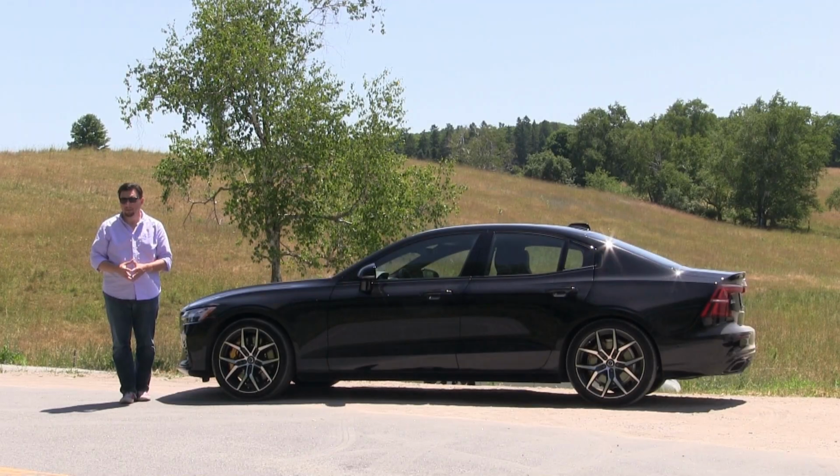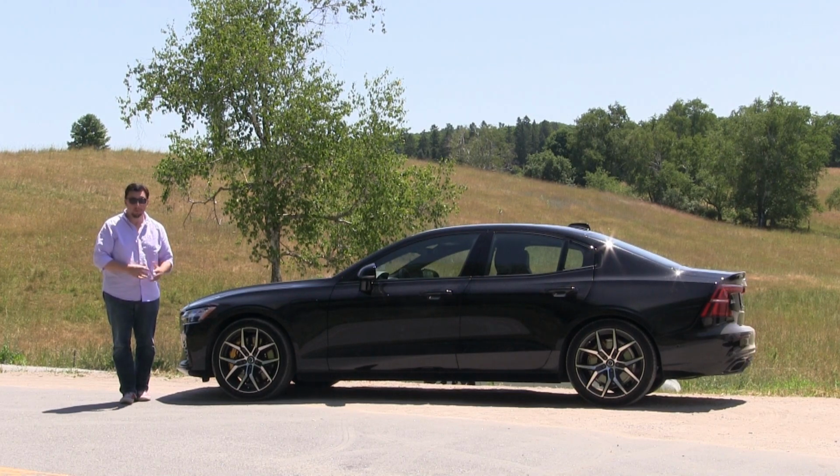I'm Eric Novak, and coming up, we've got 10 things to know about the 2020 Volvo S60 plug-in hybrid with Polestar Engineering.